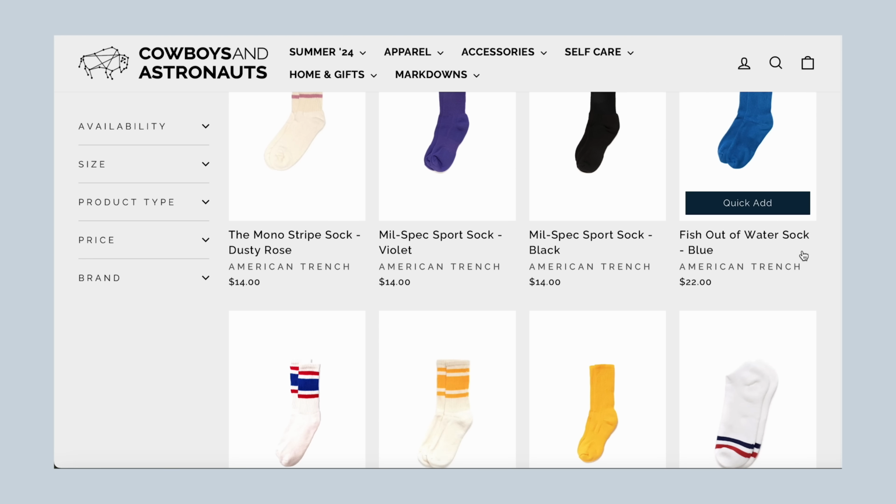I don't really have a crazy amount of accessories for you. I'm going to go through them kind of rapid fire and just give you my thoughts. So these are my American Trench field spec socks, or the spec socks. I got these from Cowboys and Astronauts near me.